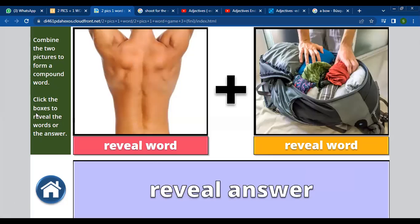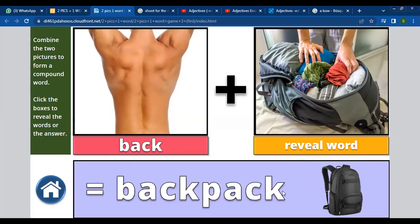Seven. This is back. Okay, this is a back, right? And this back. Back, yeah. Got it. Very good.